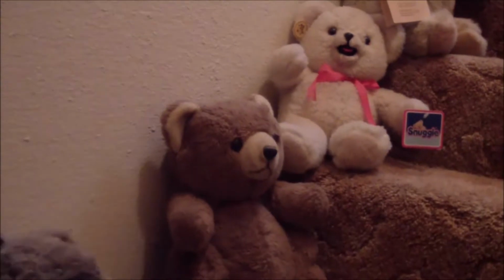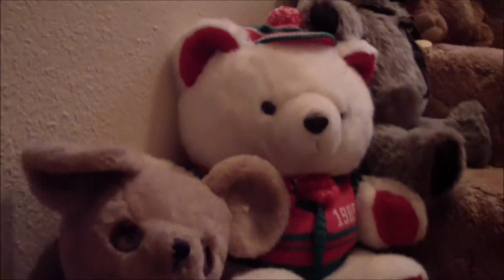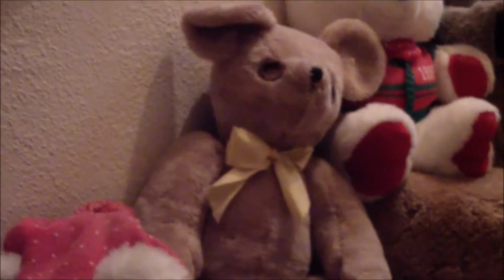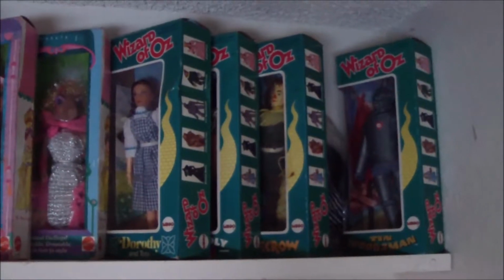A Snuggle Bear. I recognize that one. Some Raggedy Anns and Handies. All the random bears. All right, last shelf in this room. I know that's very hard to see. Okay, let's move on. All right, bedroom number 2.